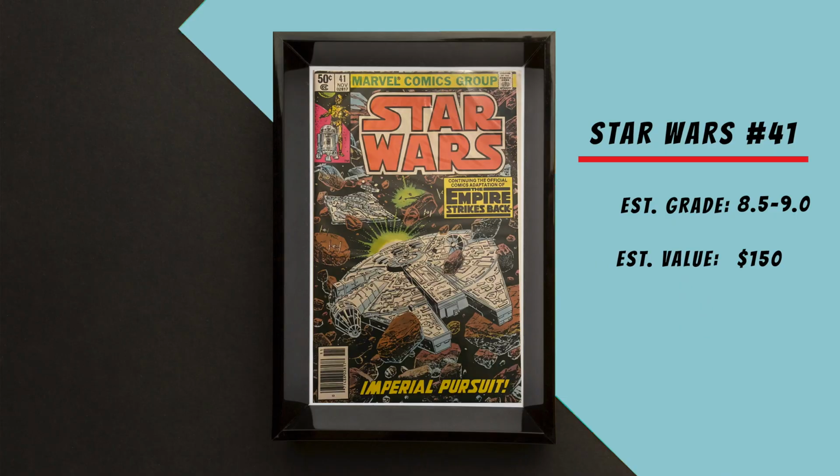Let's jump up here to 41, because that's the first Yoda appearance. This one's actually not as nice as I was hoping. Looks maybe like an 8. All right, then 42. Remember, these are all newsstands. This one's pretty nice, maybe a 9.0 to 9.2.